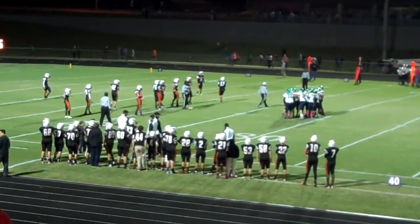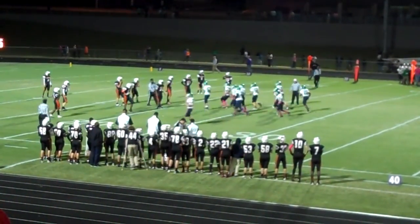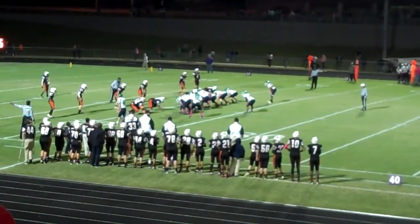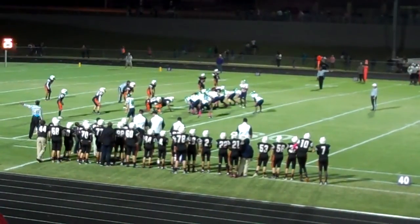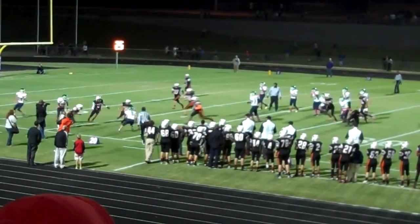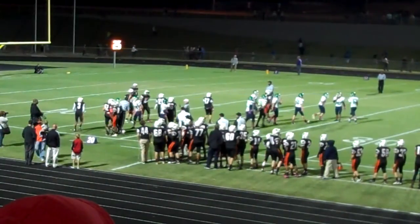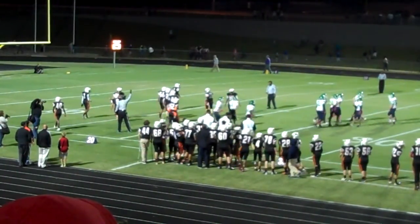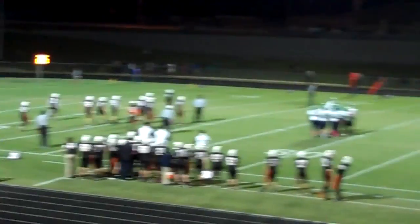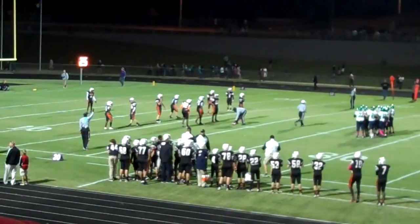And about time. And about a five for the Gators. Down to the 18-yard line before he climbs around. That was number 9, Mason Milton on the tackle.